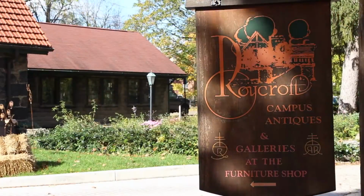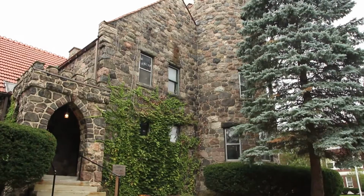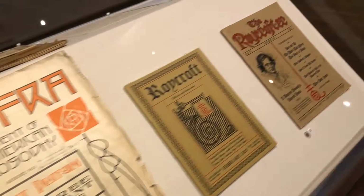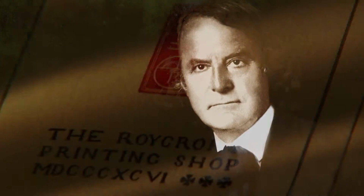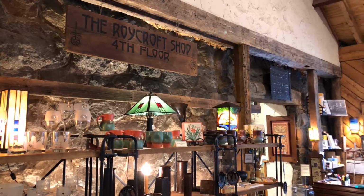One of my favorite spots in East Aurora is the Roycroft, and mainly just because how important the Roycroft is to the history of our town. Today, a visitor to the Roycroft campus can experience our museum, which is filled with historic artifacts and tells the story of Albert Hubbard and the Roycrofters. We also have a beautiful artisan gallery and gift shop that features the work of over 100 artists.